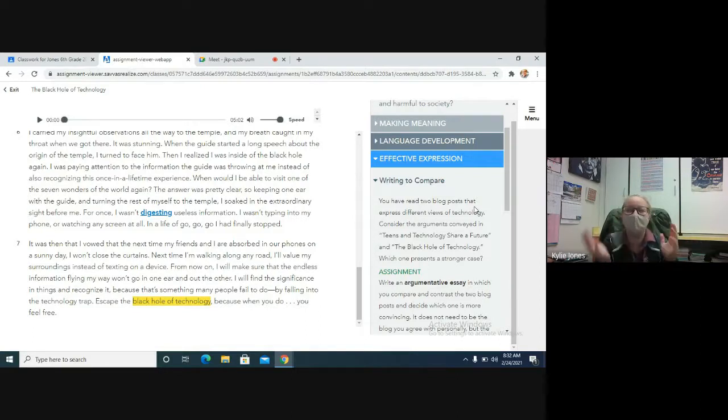Do they have the same sides of the argument about technology? Charlie's shaking his head no. Why, Charlie? Okay, yeah. So a lot of people are saying no. They don't really have the same views. Charlie's typing out his answer because apparently in the quiet game you can't even talk when I ask a question. Okay, good. So one of the blog posts wants more technology and the other one wants to use less.